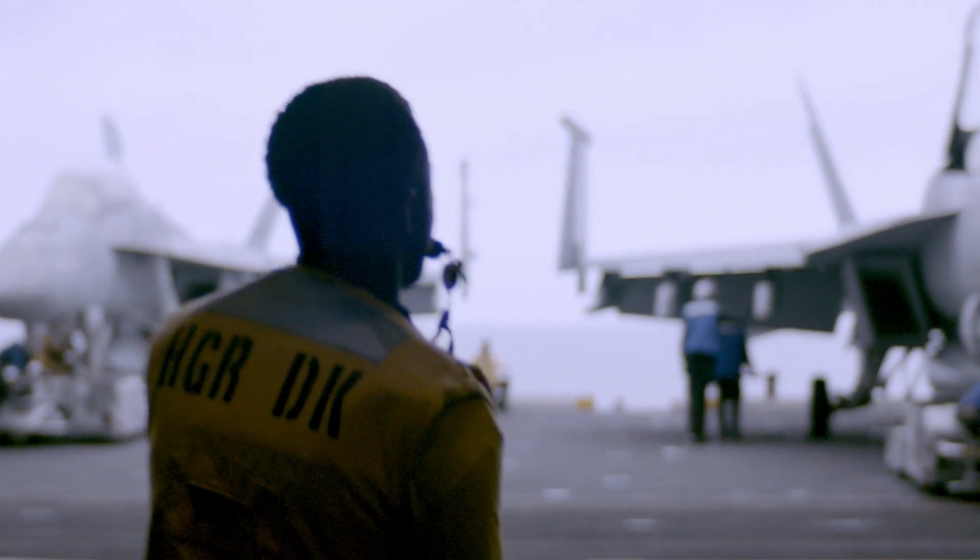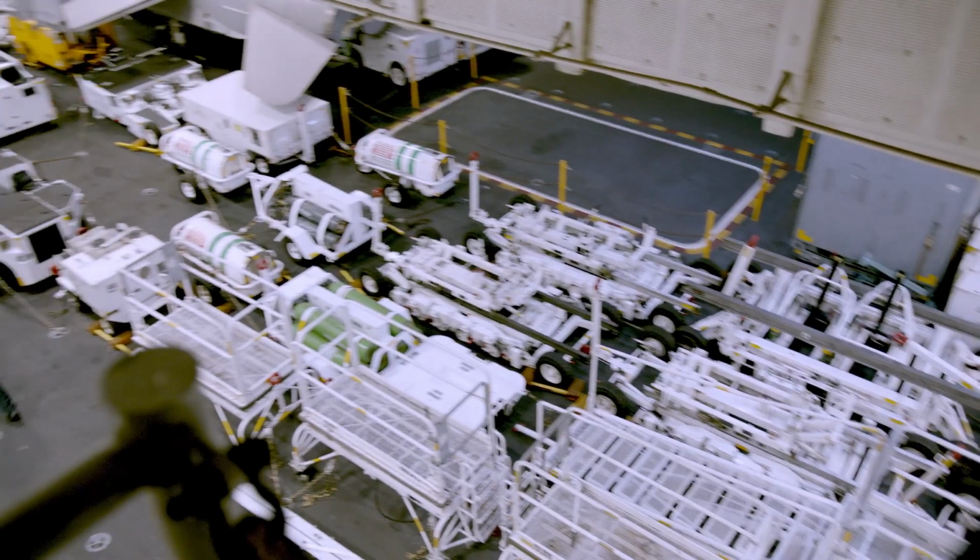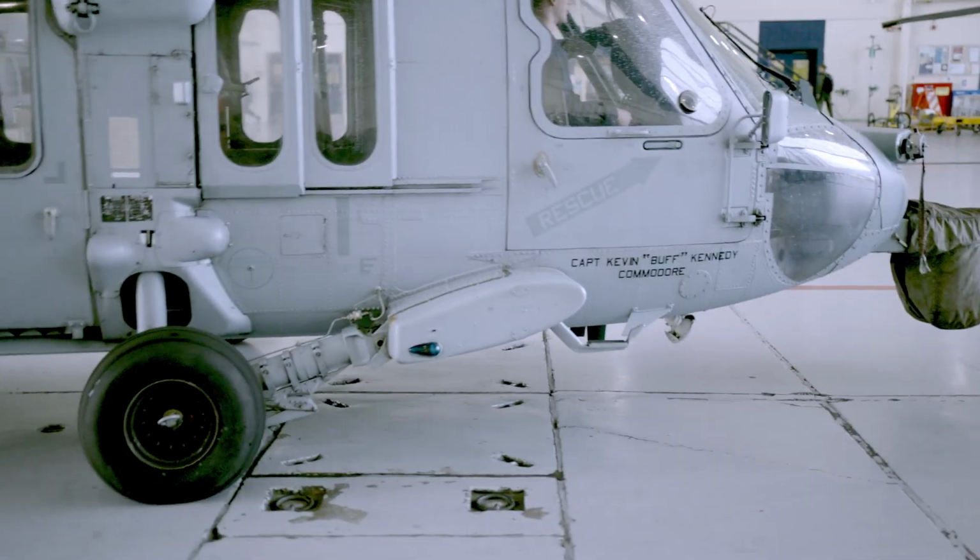If the Navy didn't have us, everything would break a lot more. We're such a small knit community that when you join the AS community, you are part of the AS family now.